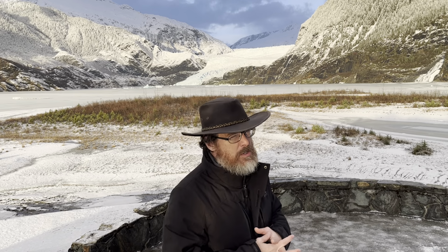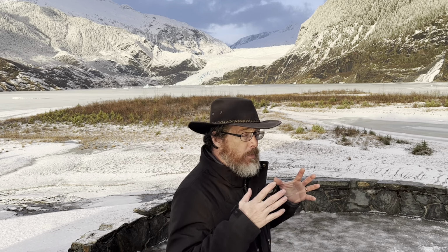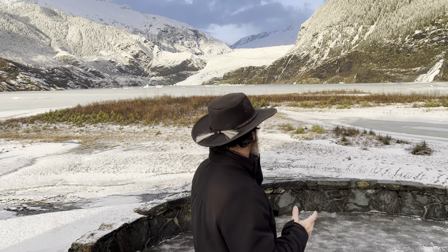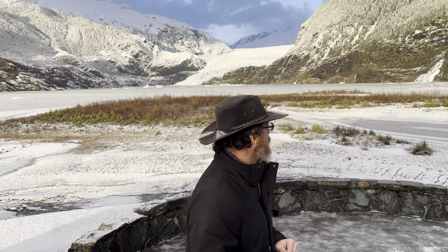Now, most of you aren't going to come here in the wintertime. If you do, you can wait till it's a hard freeze, which we do get for maybe a month at a time. And we can walk right across from this side out to the glacier. There's not much glacier left, so you might want to hurry if that's what you want to do.